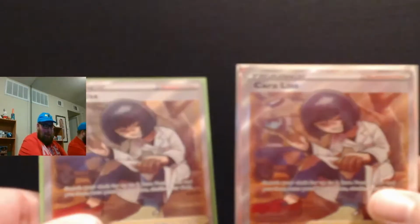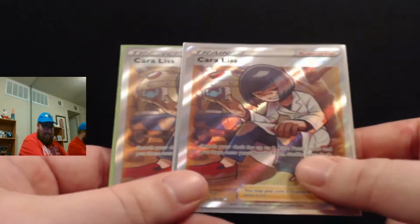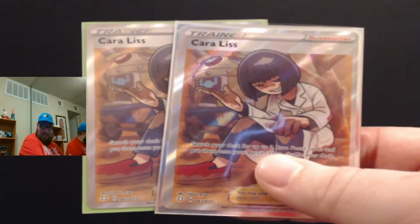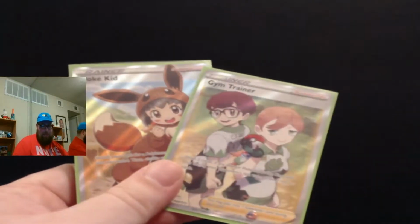I guess you could say I've been a little careless with my packing and my sorting and where I put my stuff. Not so bad, of course, that I'm missing everything or not changing Pokemon around, but careless all the same. I also had Gym Trainer and Poke Kid.